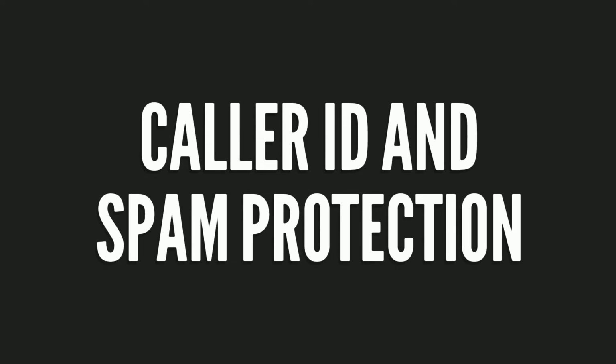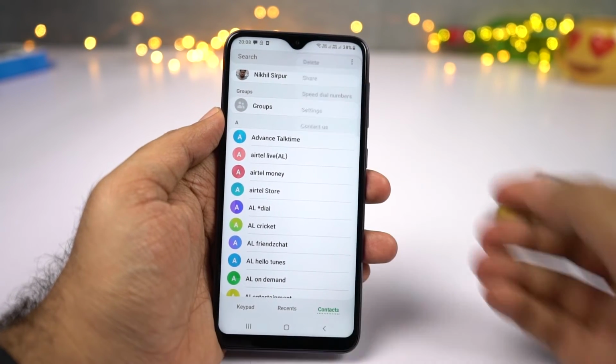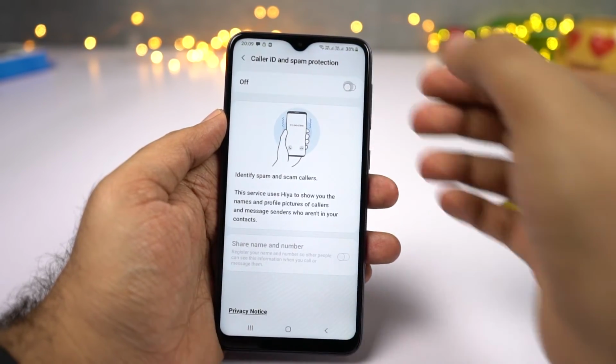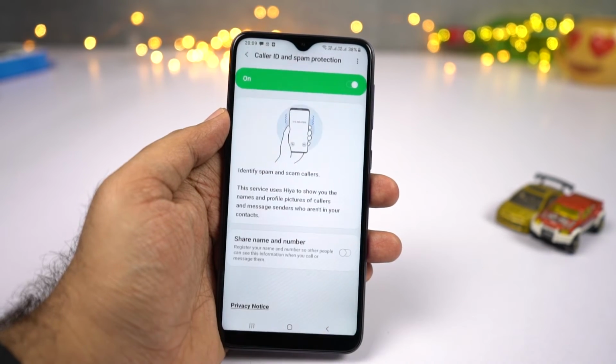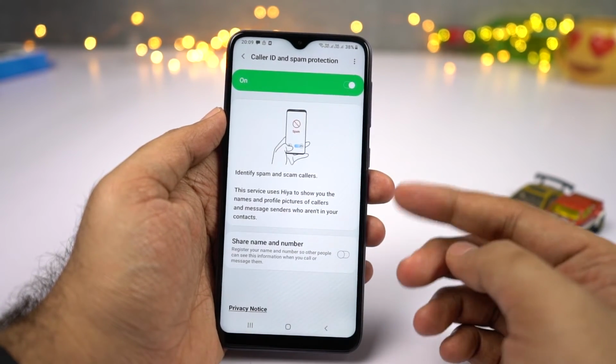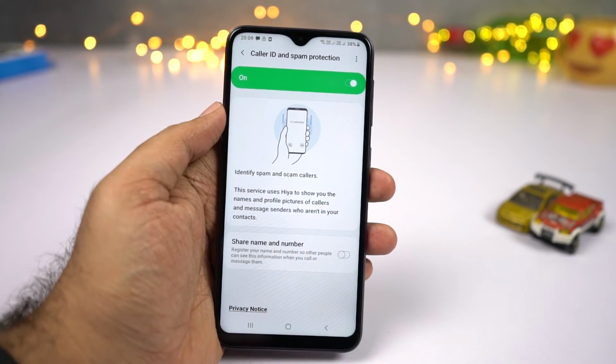Now going on next, we have Caller ID and Spam Protection. In your default phone dialer, we have a feature called Caller ID and Spam Protection, and it just does what it says. Every time you get a call from any unknown number, it tries to trace it, give you a name, and will try to intimate you if it is a spam call. I'll definitely recommend you to use this feature.